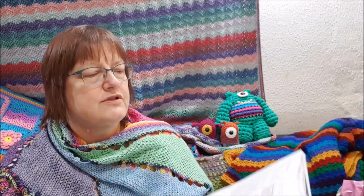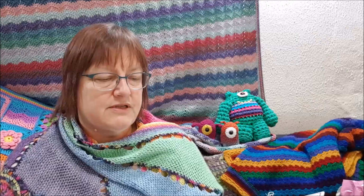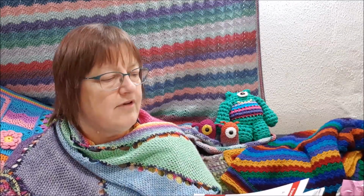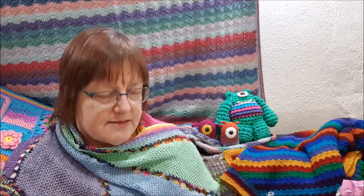And then he also goes on to linked first stitches, and does all the different heights and with photos to show you. And then wrapped first stitches. So there's different types of wrapped first stitches and goes into great detail with those. And then he also talks about foundation stitches and so on. So there's a lot of in-depth technical detail, and that's what I love. I love the fact that he does this in-depth technical detail. Far more detail than I would do, but it's interesting to see.